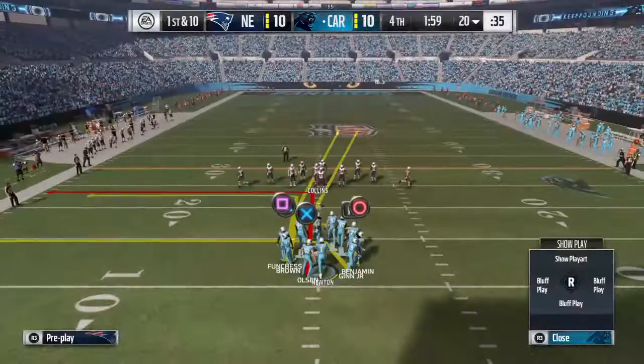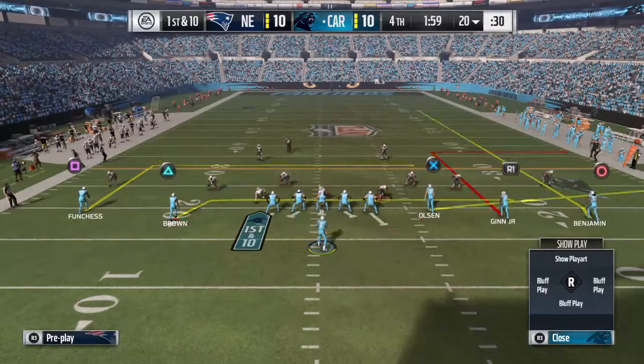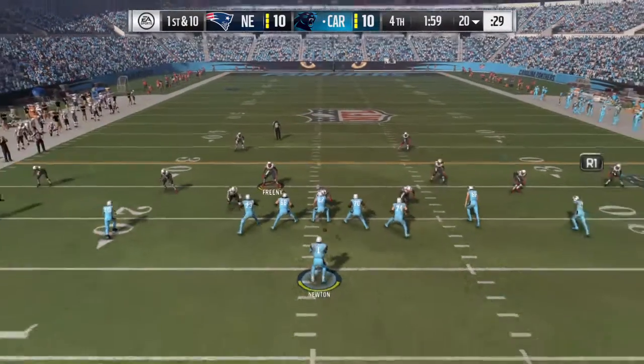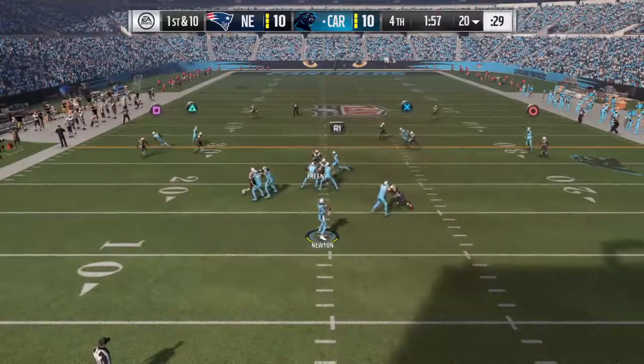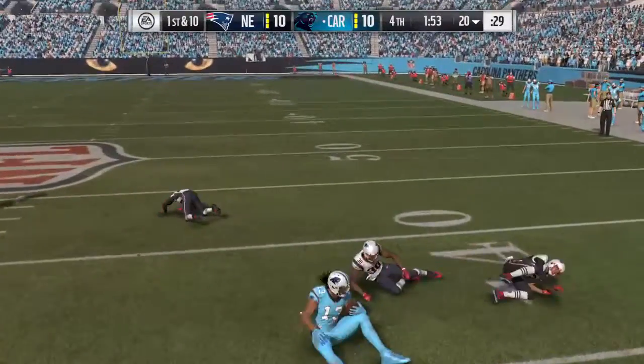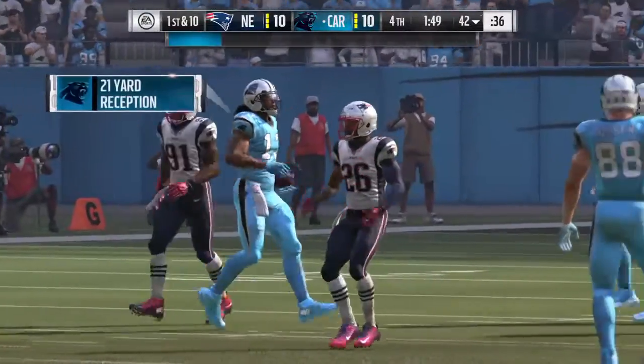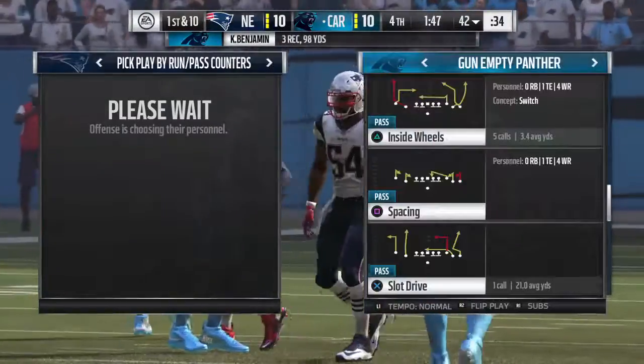So it's Panther football as we welcome you back. And let's see what they've come up with offensively after having time to talk it over. Newton. It's complete right side to Benjamin. And he's brought down after a good gain. And a nice gain of 21 yards.